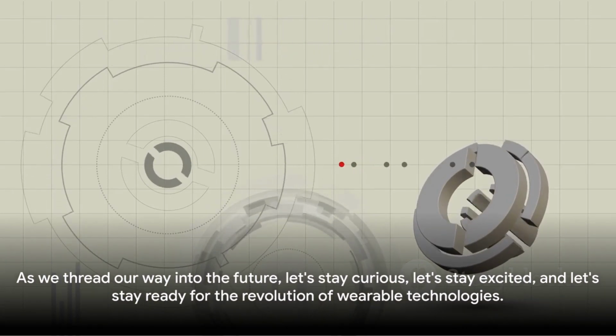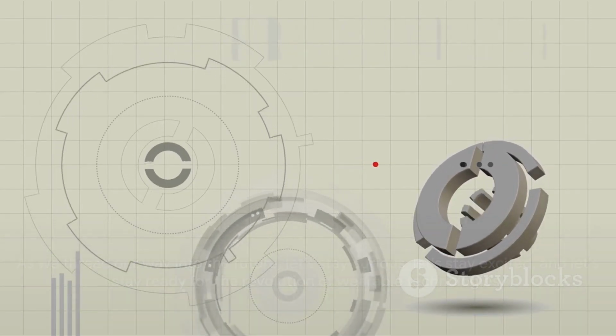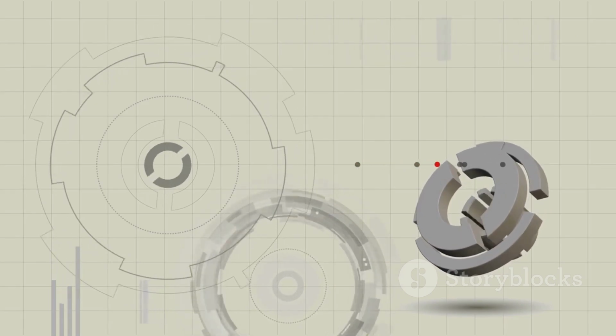As we thread our way into the future, let's stay curious, let's stay excited, and let's stay ready for the revolution of wearable technologies.